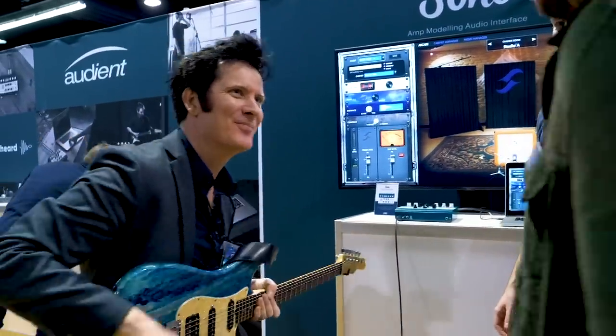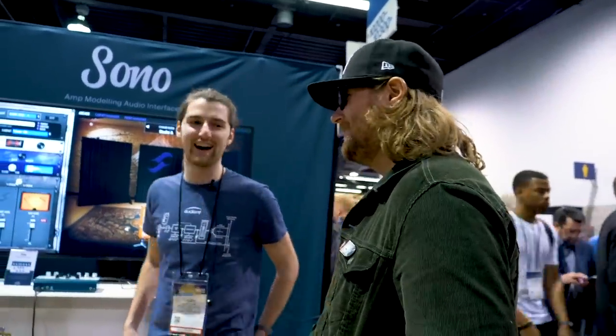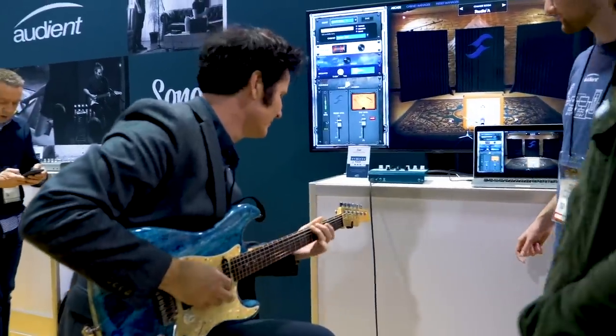This guy's an amazing guitar player, but he's left-handed, so he plays it upside down. He plays in Robert John the Wreck. We do a lot of stuff with him. He's a phenomenal guitar player. Have you seen this? No.